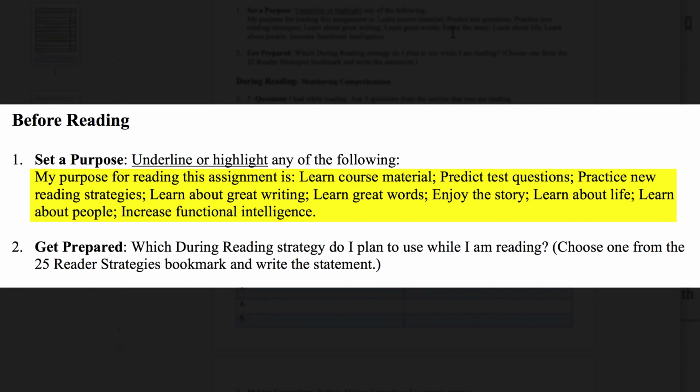You can do more than one purpose. But just make sure you highlight it or underline it. So when you start typing in these answers, if you could either make it really dark bold where it stands out, or a different color.